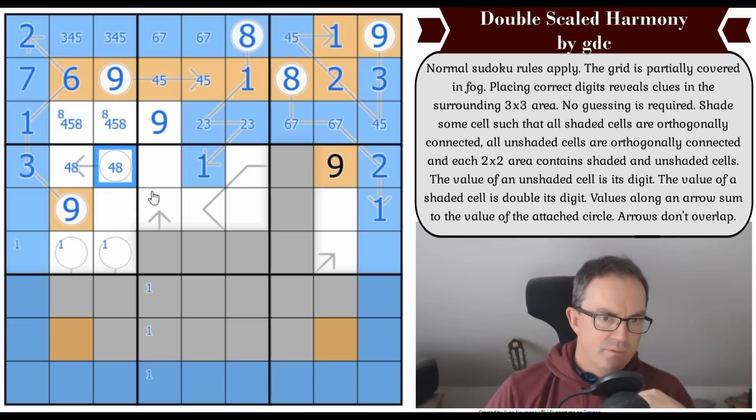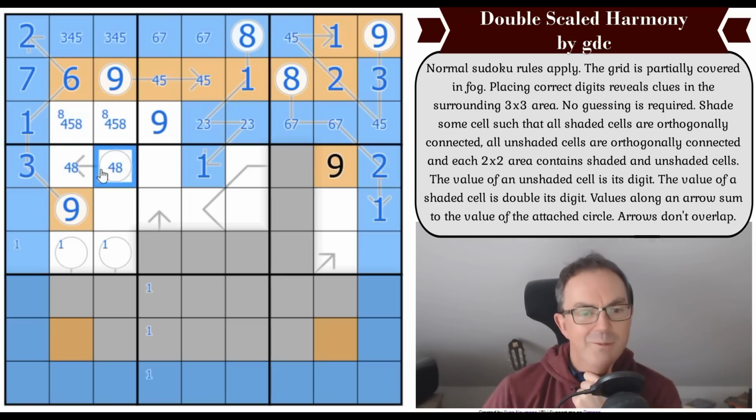But if... Yeah, it works both ways. It can work either way round. So it isn't the case you have to put the 8 in the circle. Because if you put the 4 in the circle and double it, and then you make this blue, that will still work. Oh dear.